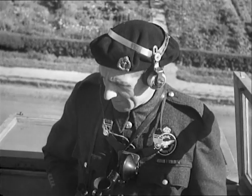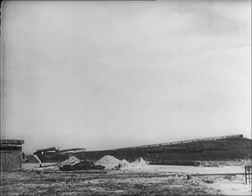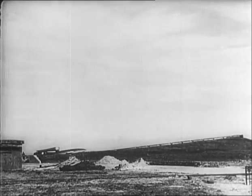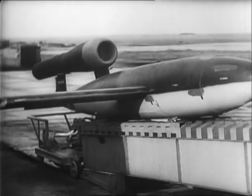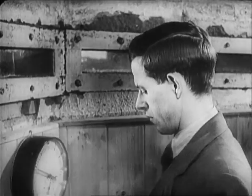July the 15th. Flying bombs are being launched at a rate of 100 a day, over half of which are getting through to London. Already, 3,000 people have been killed and 10,000 seriously injured. The attacks continue.